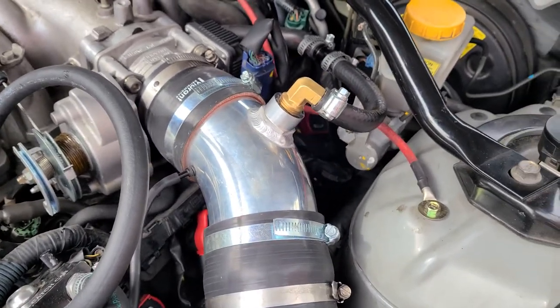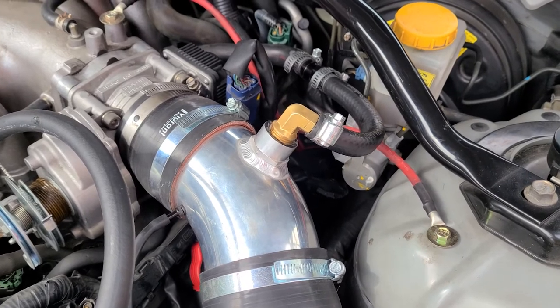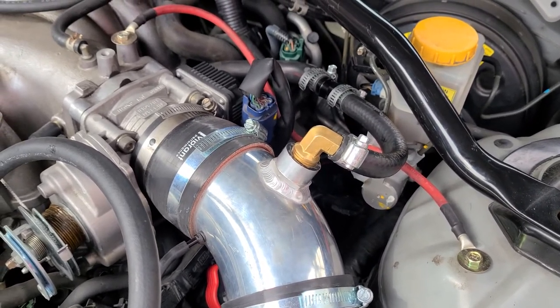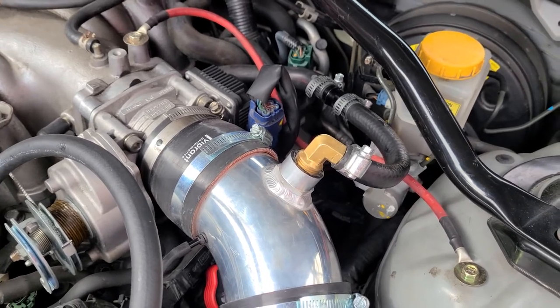So I'm going to go for a test drive now and just see how it feels, but yeah, this should completely eliminate any oil going into the intake.